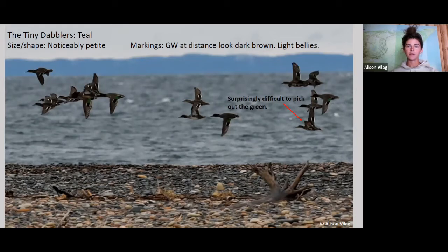As you might be able to tell, this photo was taken at pretty close range. It's not a horrible photo as far as what I've gotten from the waterbird count goes, but it's really hard to pick out that green patch on the wing because it's dark and the teal is dark as well. With green-winged teal, what you're going to notice is just a small, dark bird, and you may or may not see that green in the wing.